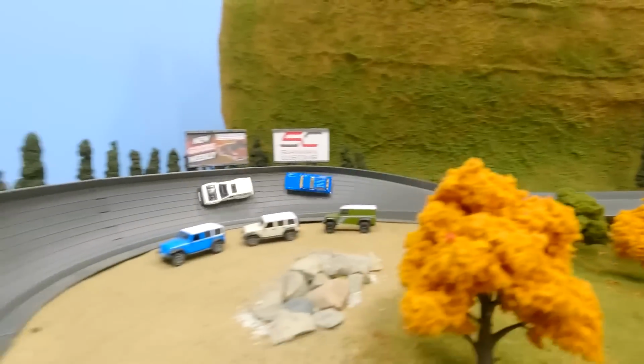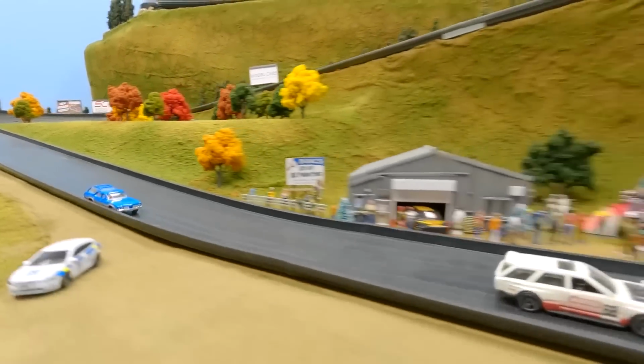It kind of first started off with just cars, like diecast cars on a regular track, and then I started transitioning into creating this world around the cars and simulating a real life racing atmosphere and scene. So that's when I started figuring out that formula.